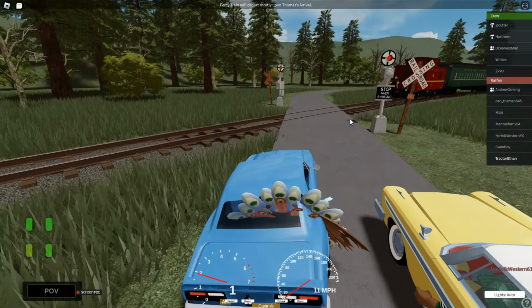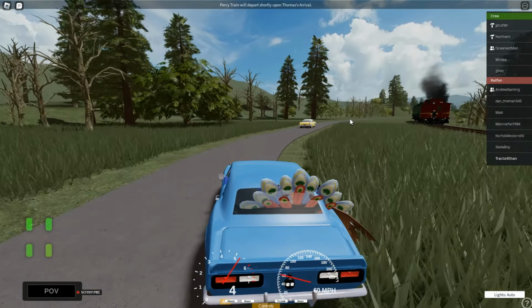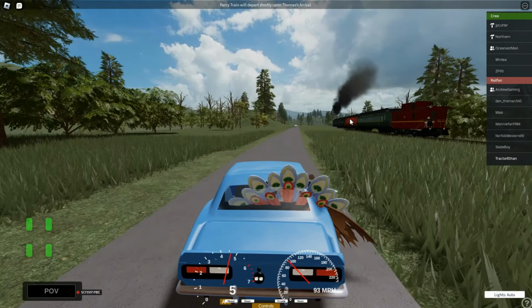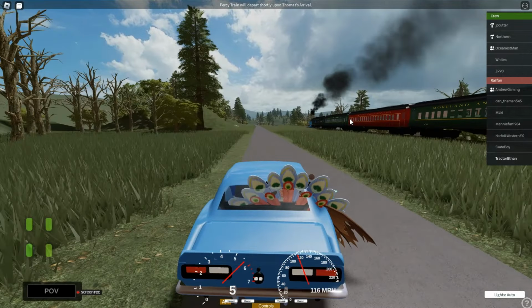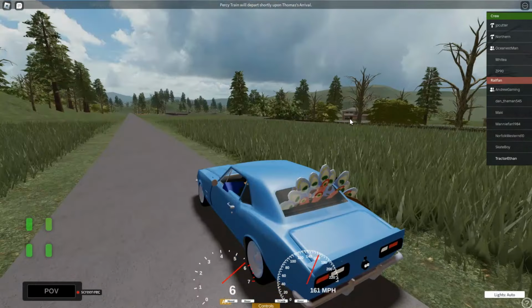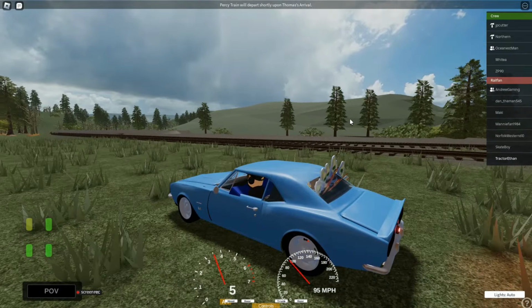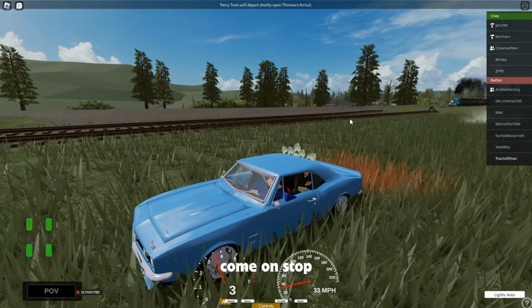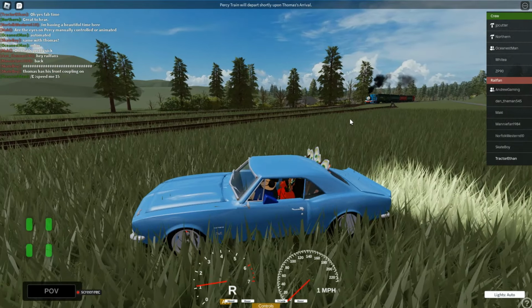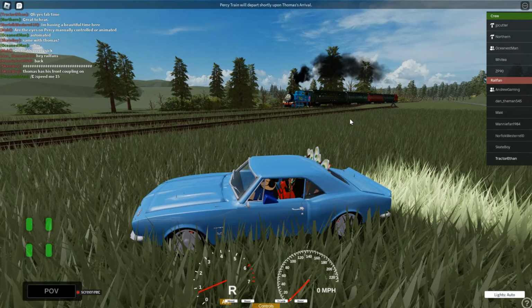Let's roll. Coming. Here we come. No, yellow can't move. Stop. Stop. I want to stop here. Stop. Come on. Stop. Watch him go past. There he goes.